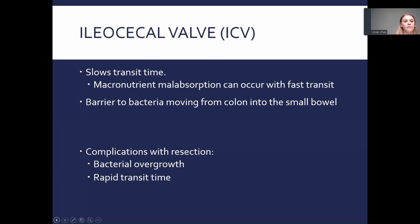Your ileocecal valve. You hear this a lot, like we stated in the definition. When you're looking at patients with short bowel and their length, you're going to determine if they have their ileocecal valve or if they don't have their ileocecal valve. And this is because the ileocecal valve slows transit time. Micronutrient malabsorption is going to occur with a fast transit. So if you don't have this, you will see an increase in the transit time.